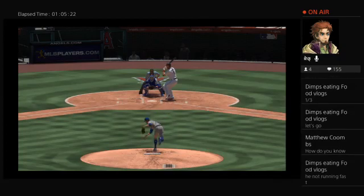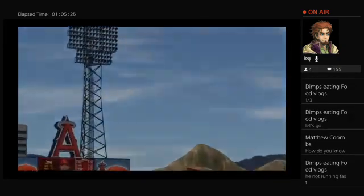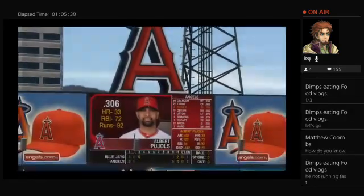Well, in just a little more than 2 innings of work, he's given up 2 homers. For him, we'll see how much rope they give him. It's definitely getting shorter at the moment.